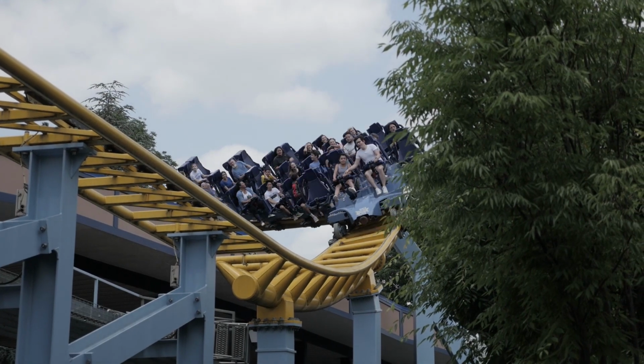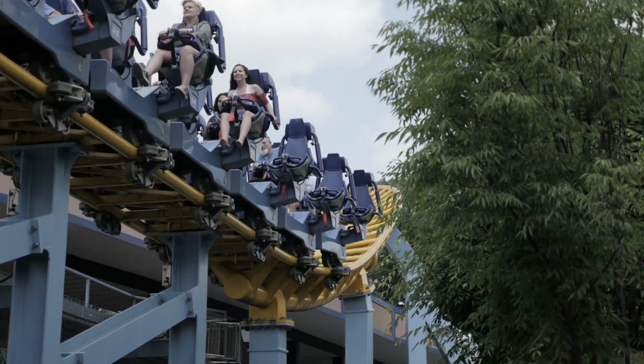Next up is one of the most popular coasters at Hershey Park, and that is Sky Rush. He's shaking his head. You actually like this ride? Well, I didn't say I liked it. I just said it was one of the most popular.